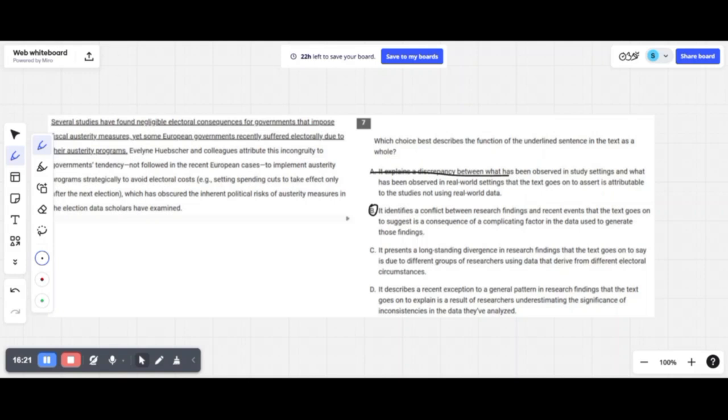Let's look at C. It presents a long-standing divergence in research findings that the text goes on to say is due to different groups of researchers using data that derive from different electoral circumstances. Indeed, we are not talking about groups of researchers. It's totally off. It's not given, first of all. And what's more, yes, there is a divergence, but it's not due to researchers just using different data sources and having discrepancies in their conclusions.